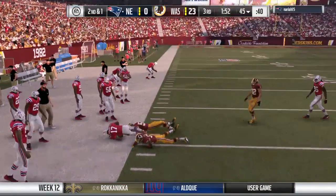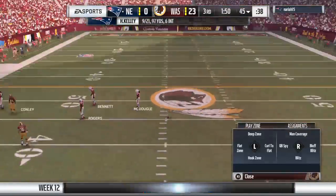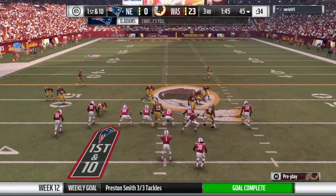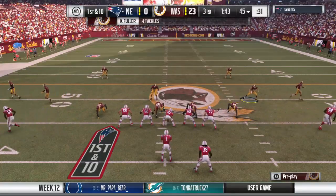There he hits the reliable target. And he's able to get this one up to the 45-yard line. 23 yards on the play. He had time, was able to survey the field and find a soft spot in that zone coverage.